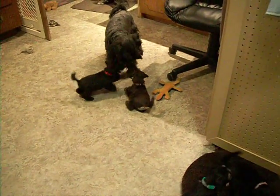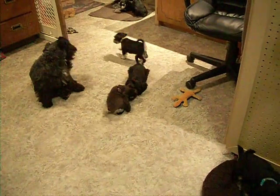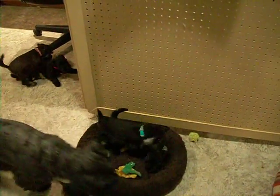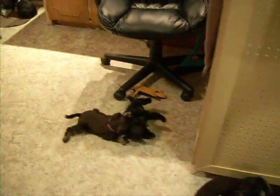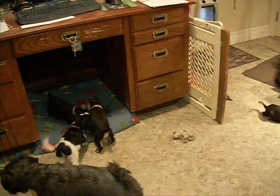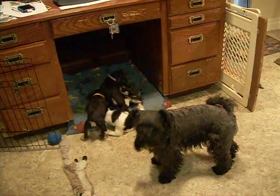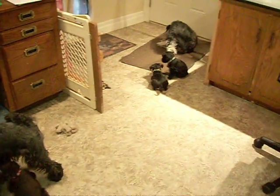Playing with two of Journey's puppies, black boy and liver tan girl. Now you two are wrestling in the basket, yes. In the little dog bed. Well, there you go. This is our fun for the morning. 6-week-old miniature schnauzer puppies from the Mysti Bentley litter and the Journey Phantom litter.